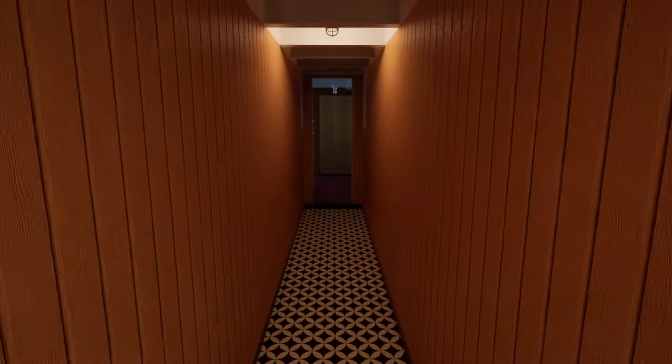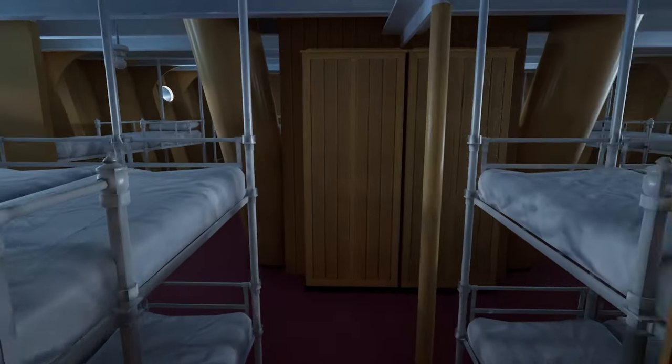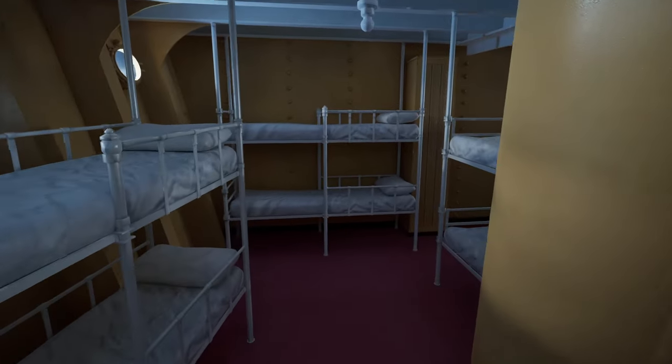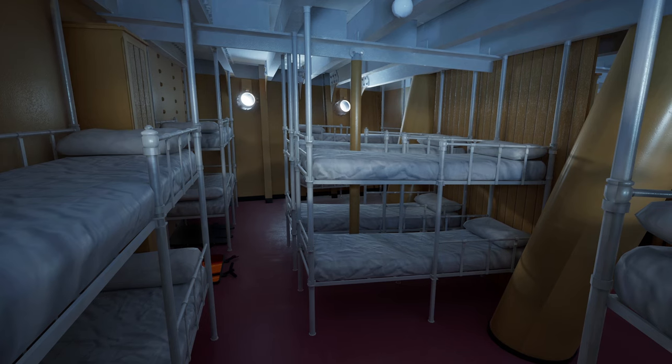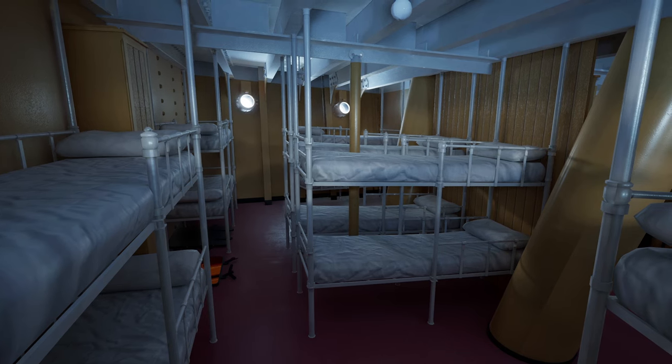So we scoot forward. We have, in the very bow of the ship, a lot of these bunks. So, the firemen would have been here. There is a tunnel in the very bottom of the ship that leads from the boilers to the spiral staircases, and they come up. The reason you wanted to keep your firemen away from the passengers is because these guys worked in very, very difficult environments.